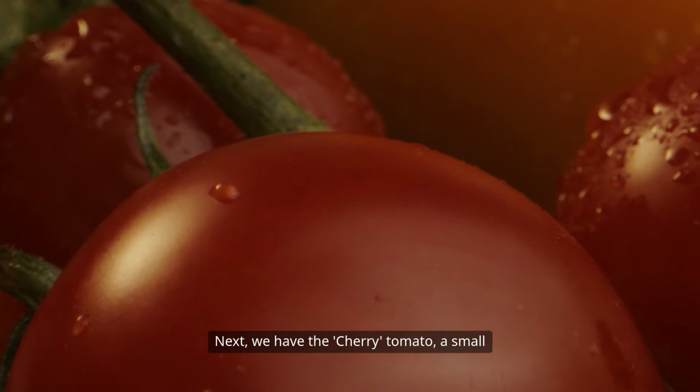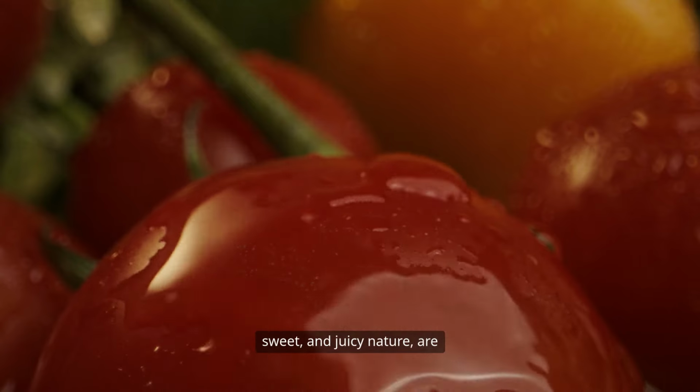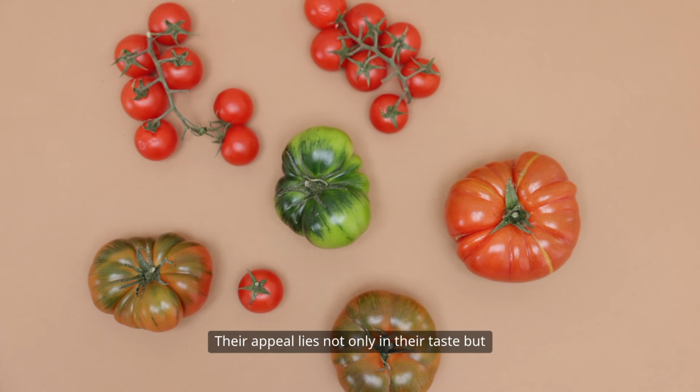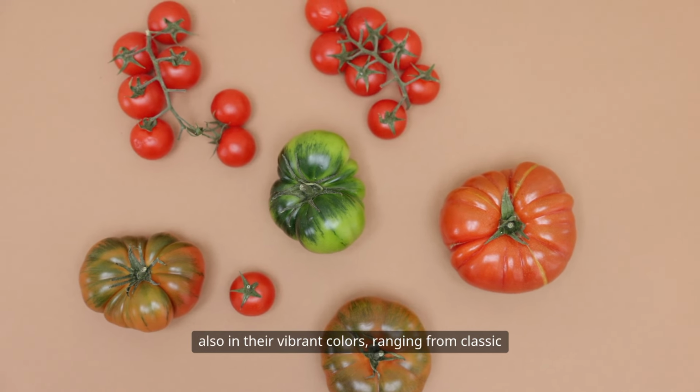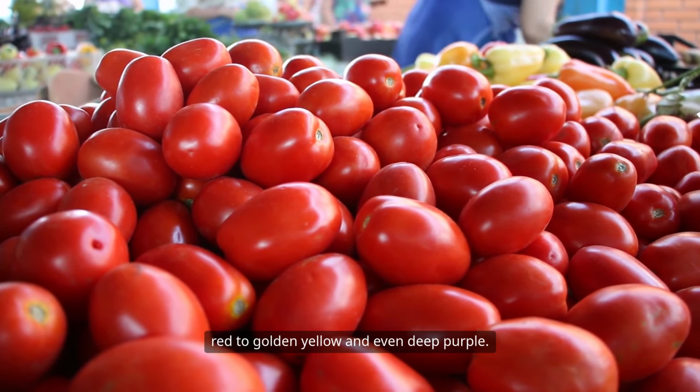Next, we have the cherry tomato, a small but mighty contender in the tomato market. Cherry tomatoes, with their bite-sized, sweet, and juicy nature, are a hit in salads, snacks, and garnishes. Their appeal lies not only in their taste, but also in their vibrant colors, ranging from classic red to golden yellow and even deep purple.